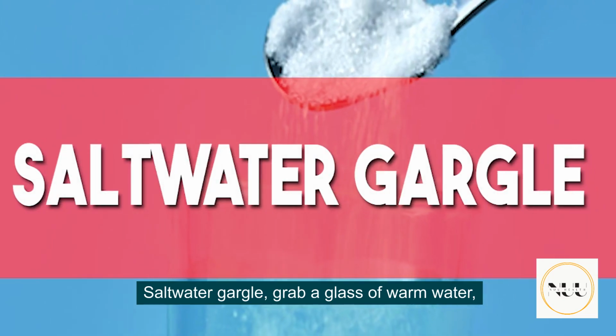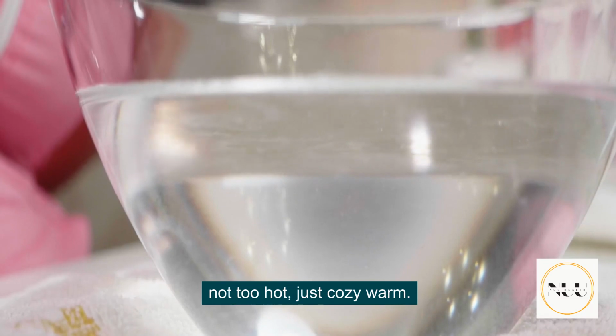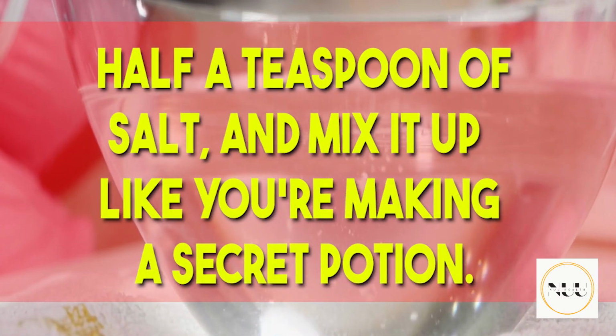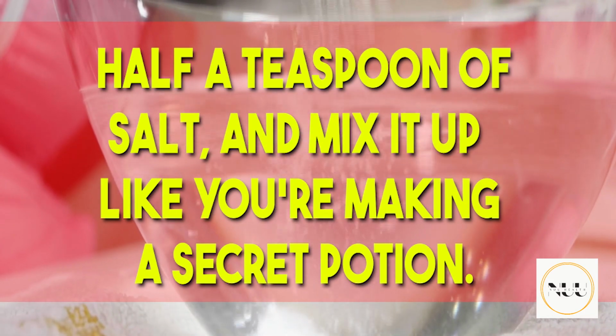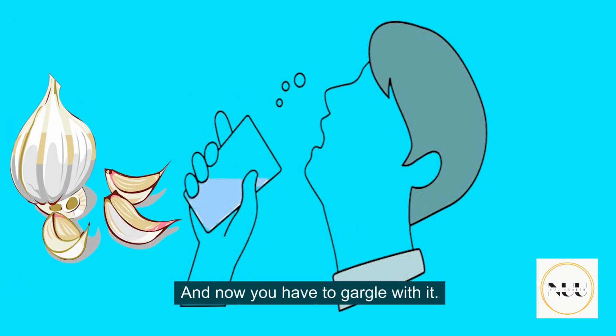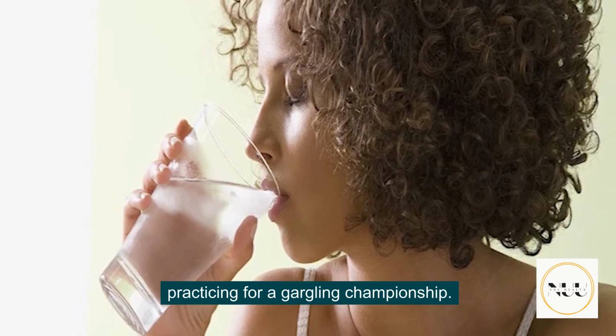Saltwater gargle. Grab a glass of warm water, not too hot, just cozy warm. Now, throw in half a teaspoon of salt and mix it up like you're making a secret potion. And you've got your magic sore throat potion. And now, you have to gargle with it. Swish it around in your mouth like you're practicing for a gargling championship.